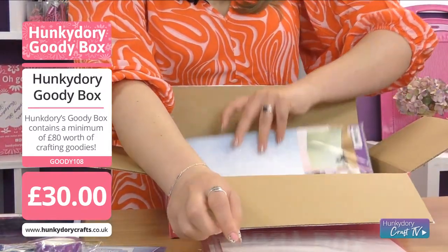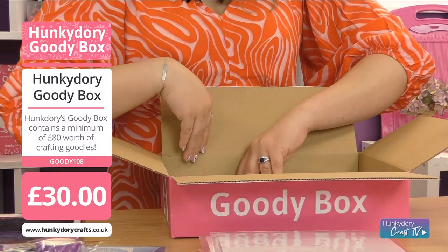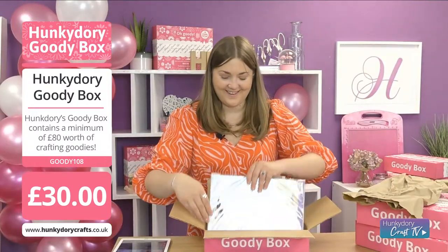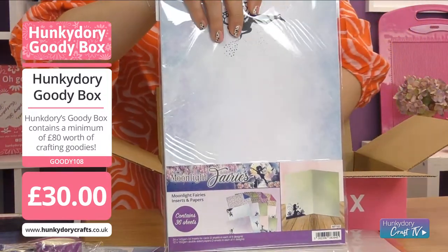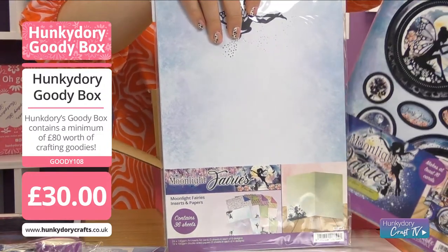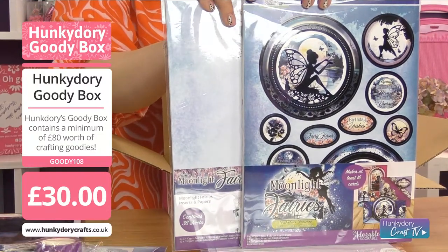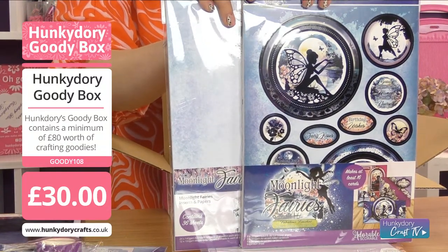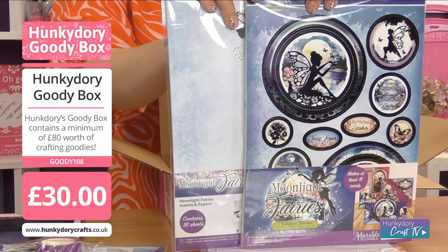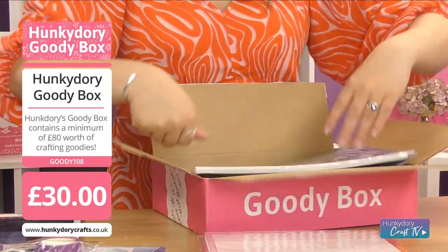Then we have, oh, this is good. I never know whether to start with the inserts or the actual thing. I've seen it. Look what we have. You are getting a full collection and coordinating inserts and papers. Oh my goodness. I mean, that alone is £30. Yeah, absolutely. This is incredible value, isn't it? Absolutely crazy. So you're paying for this, but you're getting everything else for free.